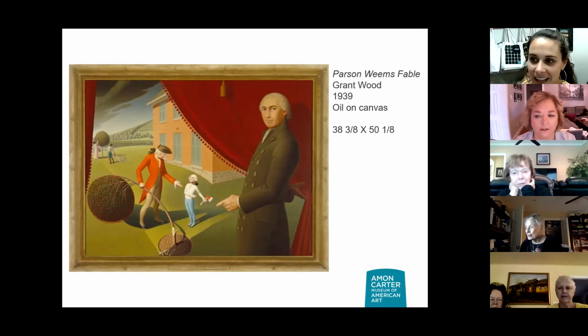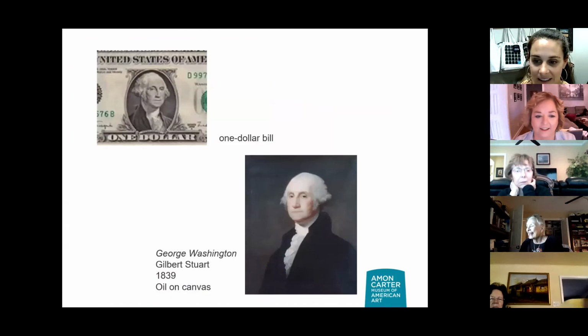Yeah, it looks like an old head on a young body. You nailed it, and it is an old head on a young body. It's the George Washington you see on the dollar bill.